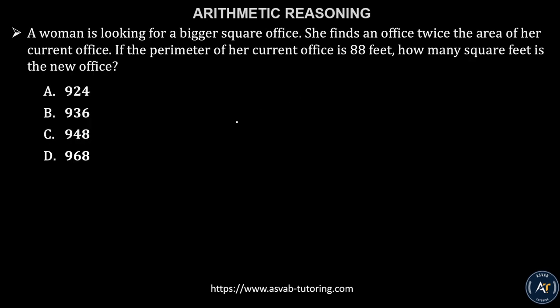Next question. A woman is looking for a bigger square office. She finds an office twice the area of her current office. If the perimeter of her current office is 88 feet, how many square feet is the new office? So first of all, the old office perimeter is 88. So you have to divide 88 by 4 to find one side of the old office. So that gives you 22.